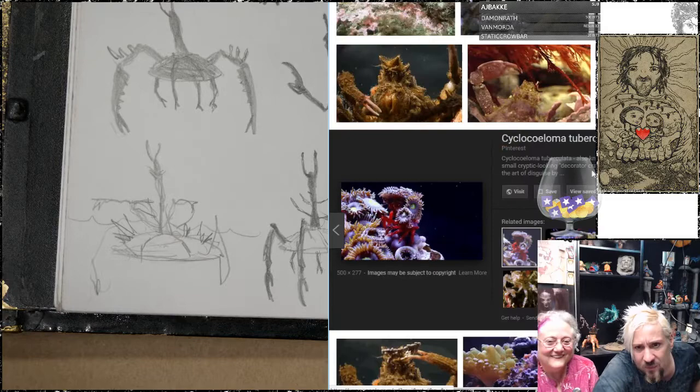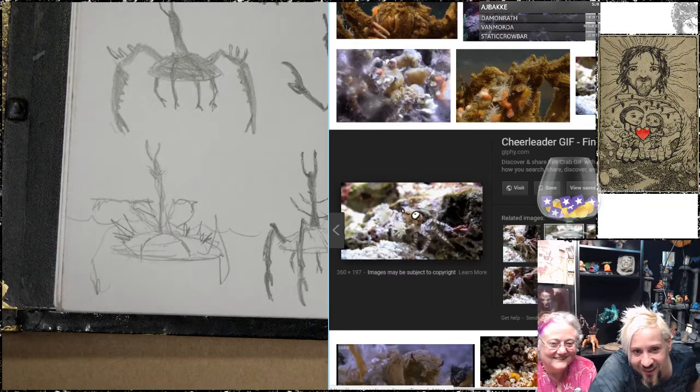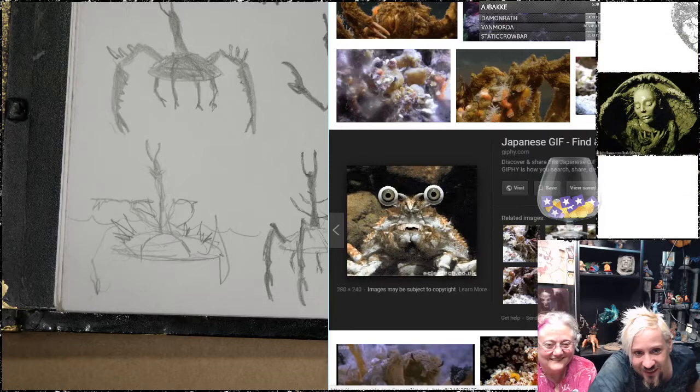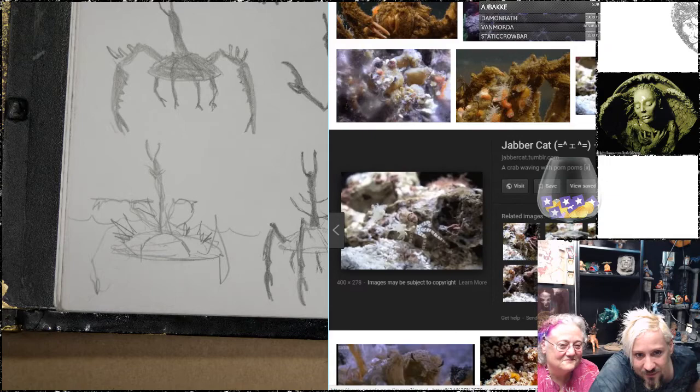Mm-hmm. There's the pom-pom one. There it is. And there he is with googly eyes. Yeah. Cool.